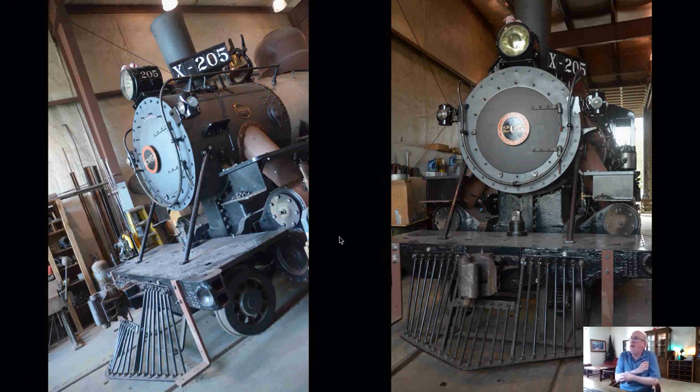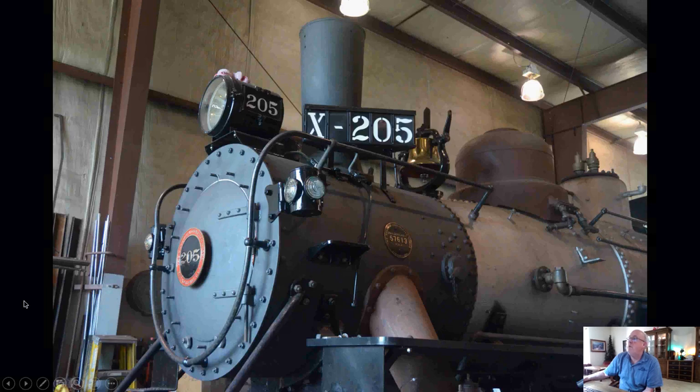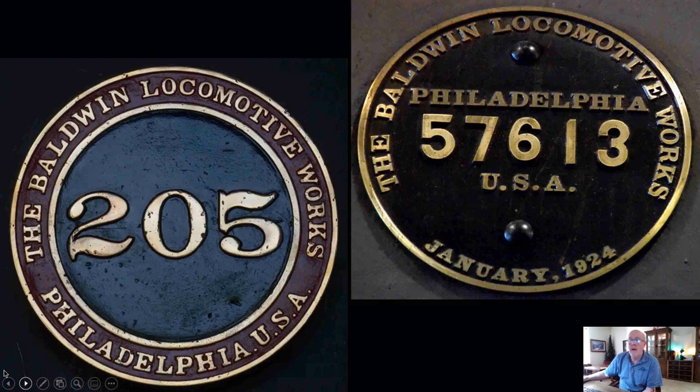All right, there's the front end of number 205 in a little bit closer detail, with the number plate on the front, and the number board at the top there by the stack. The builder plate you can see on the side of the locomotive, basically underneath the bell. That's what it looked like in 2015. You get a little better picture closer up of some of those things. And there's a couple of shots of the builder plate and the number plate.